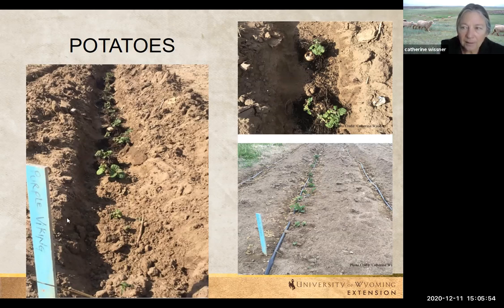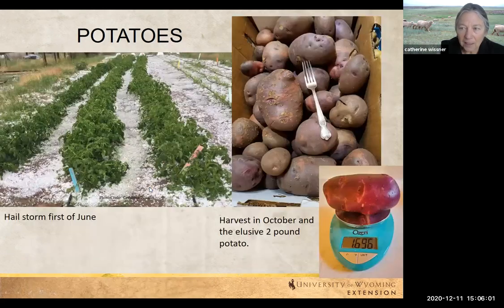And they've been snowed on. This was the 1st of June, they got hailed on. And so you can see this 1st of June, how tall they are. They're already 18 inches above the ground. They're doing great. I just keep mounding more soil up around them. Even if I have to kind of borrow some soil, I just keep burying them deeper.